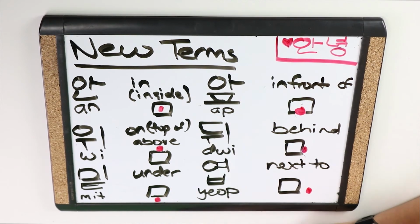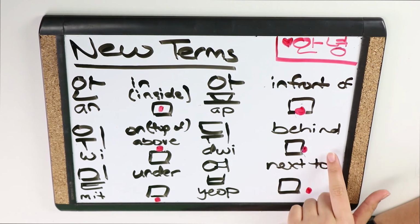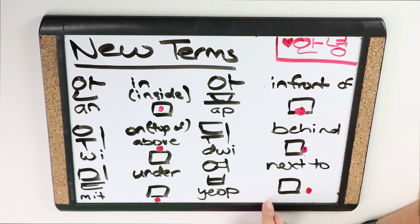Then we have 앞, in front of. Then we have 뒤, behind. And then we have 옆, which is next to. So how would you say this is behind, this is on top of that, etc.? So let's go over that sentence structure.